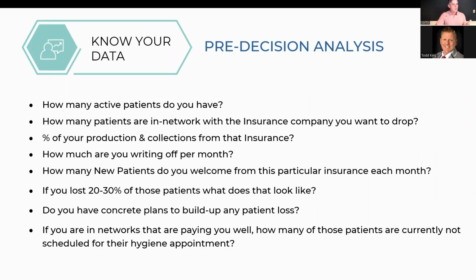What's the next one? So how many patients are in network with, I already said that. So percentage of your production and collections from that insurance. That's an important thing as well. How much are you writing off per month per plan? How many new patients do you welcome from this particular insurance each month?